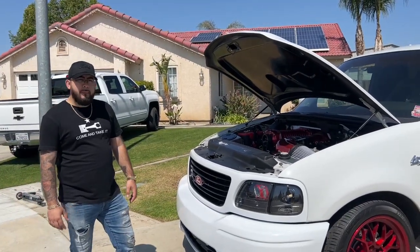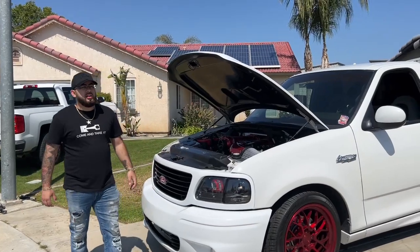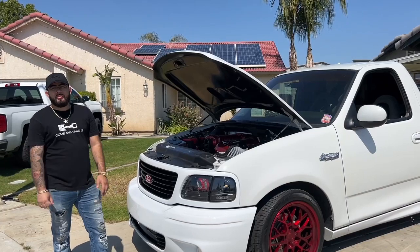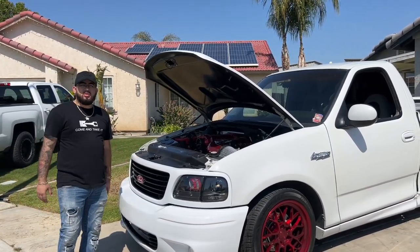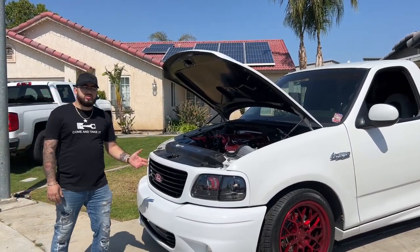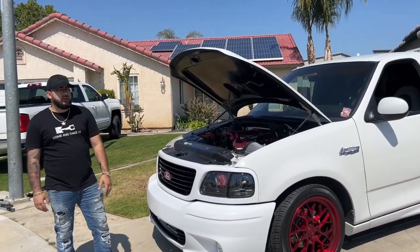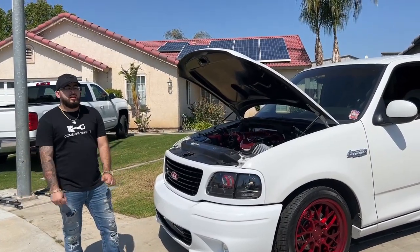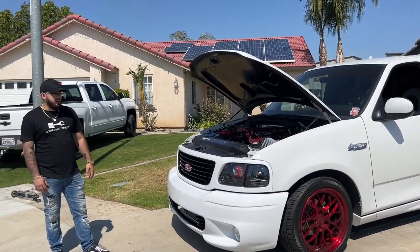What about transmission wise to hold all this power? Torque converter, transmission, anything? I built the transmission twice already, to be honest. The first time I didn't have a transmission cooler, big mess up on that, and I didn't put a torque converter in at that time. I can't remember what size it was before. Recently I did a 3200 Circle D torque converter and added my transmission cooler, and everything was done. Both times it was done by Brandon Transmission here in Bakersfield by Taft Highway. Those are cool guys. They race their cars too, so they build their own stuff.